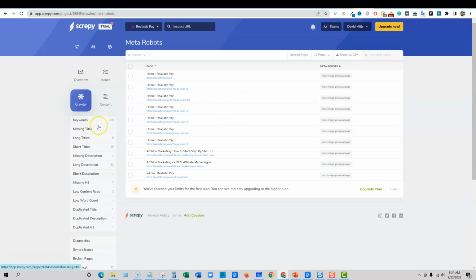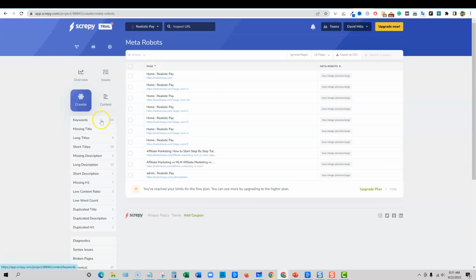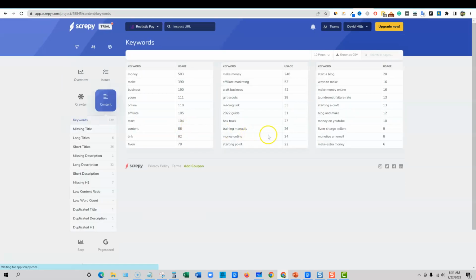We have keywords and short titles. It just kind of breaks down everything for you on the left side. I'm going to click on keywords real quick. So you can see that the tool is extremely loaded. It gets as granular as you want to get. This tool seems like it's going to cover your bases on anything when it comes to the SEO on your site and all the technical stuff on your site.